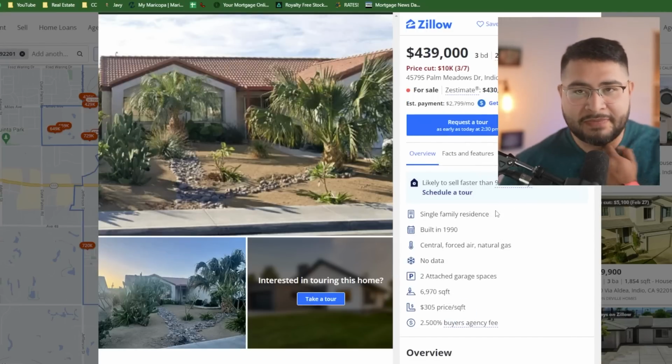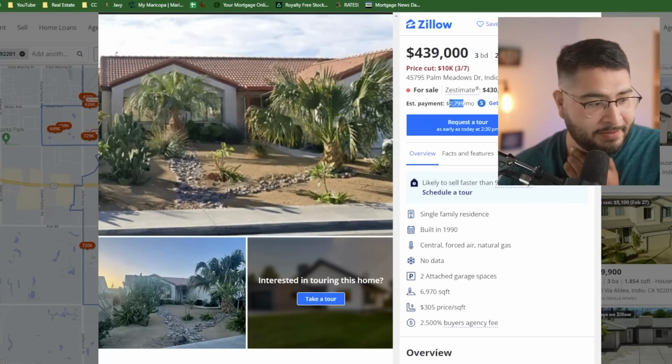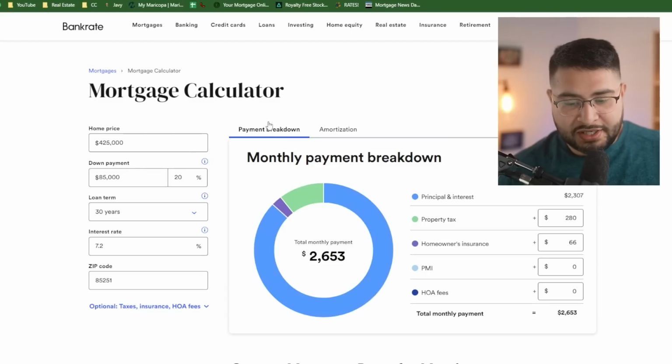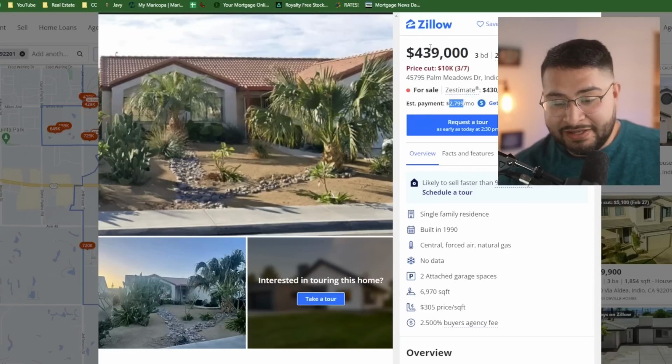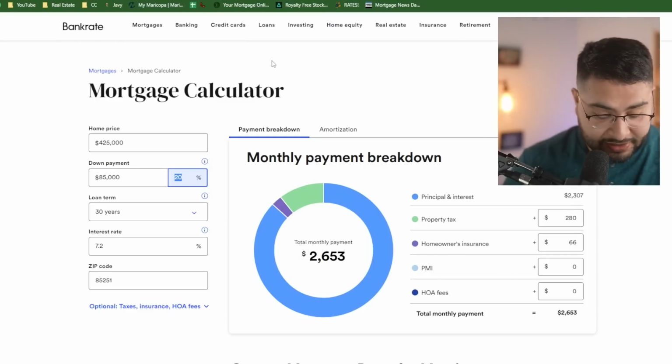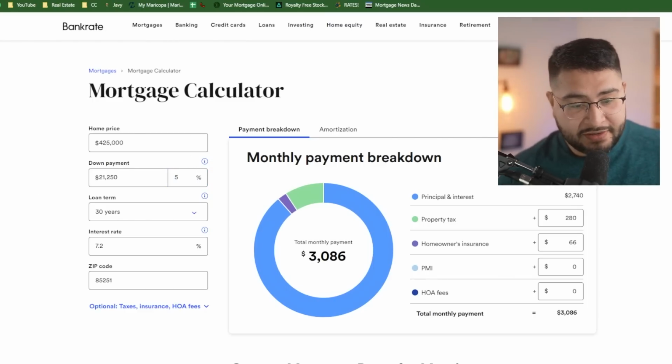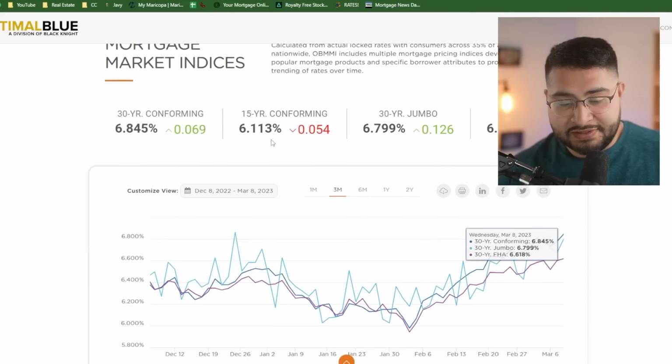So let's figure out the monthly payment. We're not going to use the estimated payment that Zillow provides. We're going to do our own calculation. Let's assume we can do a little price reduction. Hey, 425, pretty cool. Already there. They didn't mention in the details, but they are putting about 5% down. Now the interest rate is a little tough. If you Google Optimal Blue interest rate, this is probably the best source.